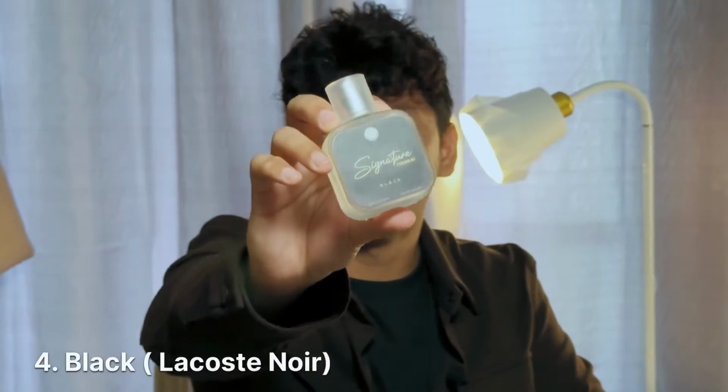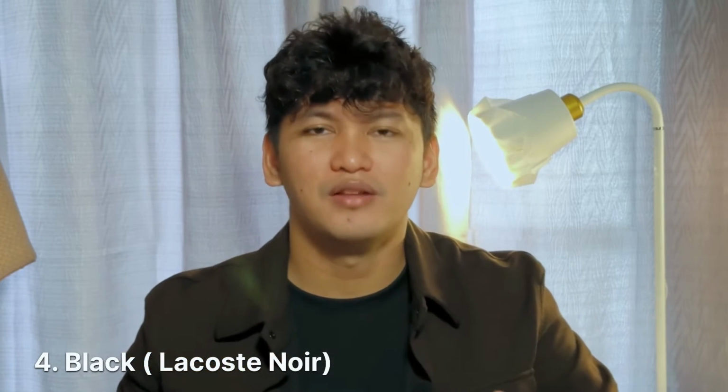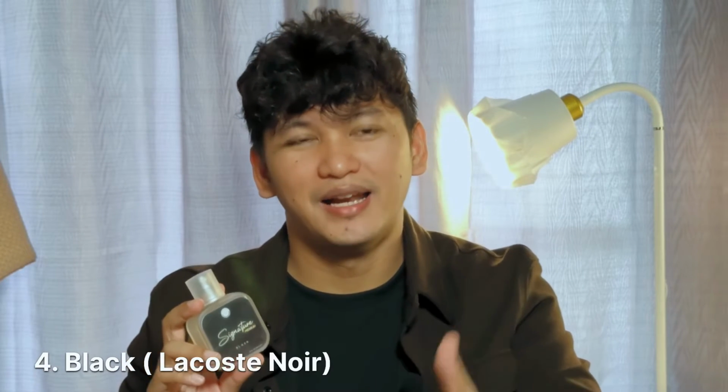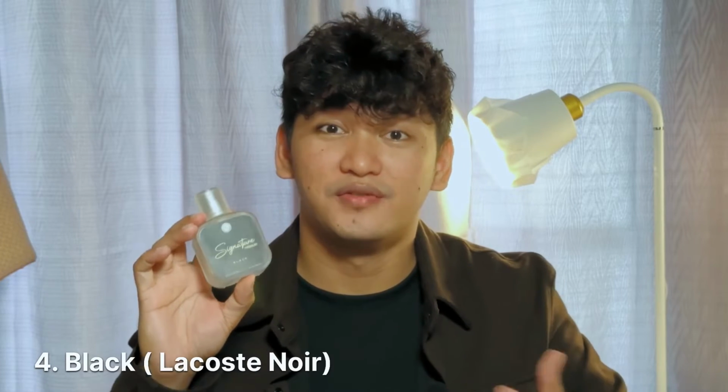Next is Blanc, which is inspired by Laos Thread, which smells fruity fresh. So, it's a nice parang everyday scent as well, very versatile. I think it's a nice date fragrance for students like high school, college, ganyan. Kung gusto mo fresh lang, magpasikat lang, parang ganyan, magandang scent to because of fruity and fresh nature.